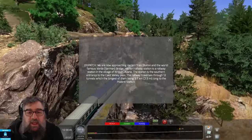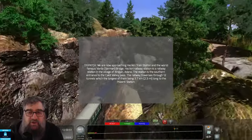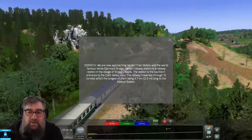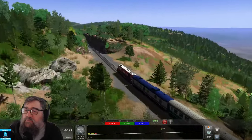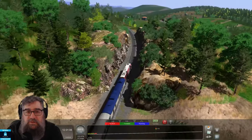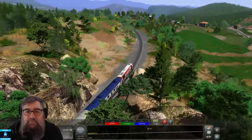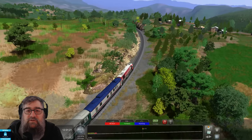We are now approaching Hakikiri train station and the world famous Varda German bridge. This railway station is a railway station in the village of Kirilan, Adana. The station is the southern entrance to the Kakat Valley Pass. The railway traverses through 12 tunnels. It's seriously high. I'm gonna get high, man. I like all the birds flying around. Adds an extra element.